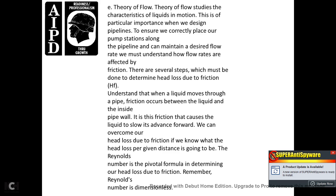Theory of flow. We study the characteristics of liquid motion. This is of particular importance in designing pipelines, to ensure correct placement of the pumping stations along the pipeline so that the desired flow rate can be maintained. We must understand how flow rates are affected by friction head. There are several steps which must be taken to determine how to calculate the head loss due to friction.